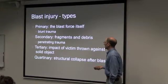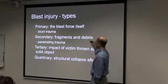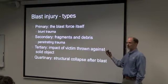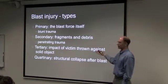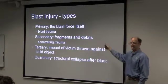Blast injuries, I think it took somebody who really had way too much time on their hands to come up with a classification system for the different types. Do I really care in the emergency department whether the patient suffered a secondary or tertiary blast injury? No, I'm going to diagnose the injuries and move on. But there is a classification system if you're interested.